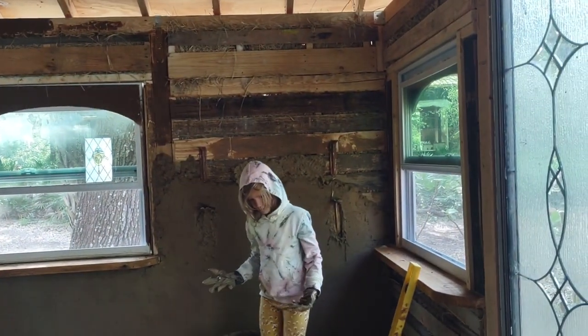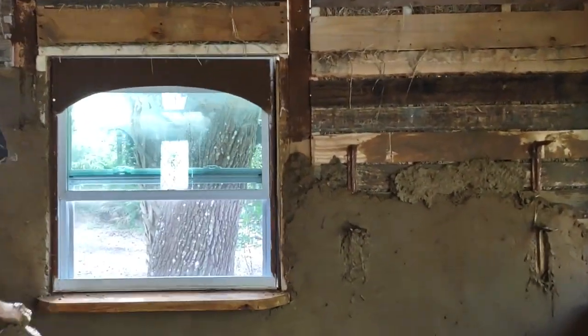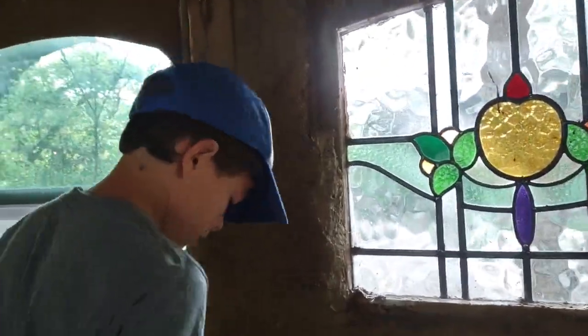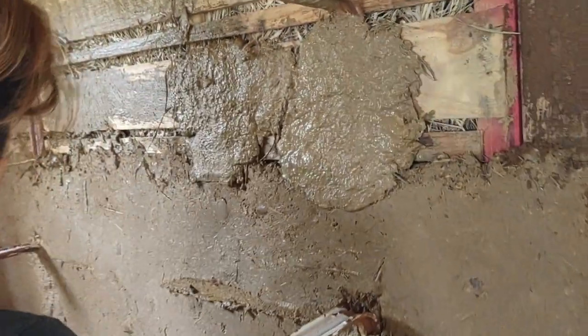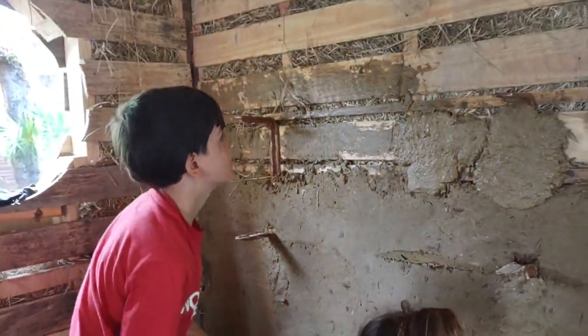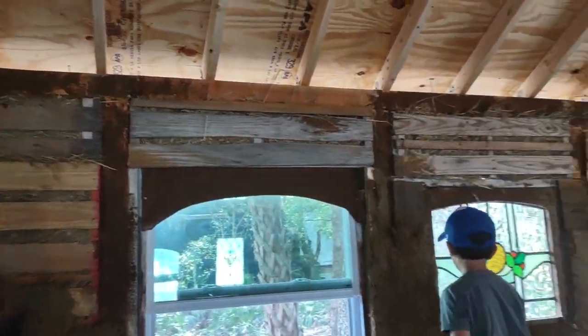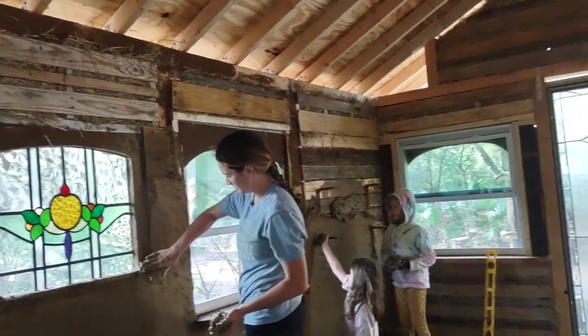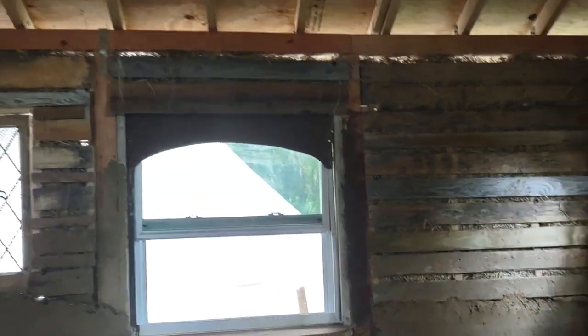Hey, day two of cobbing here. So we're doing the second course, so we got the shelf brackets in. So we're just gonna go ahead and cob those in. And so Link is here. Can I help you, Emma? And Elliot is doing a great job. So the goal is to get this top part all sculpted today, this morning, this afternoon. We'll get that part done, and then we'll tackle the big wall.